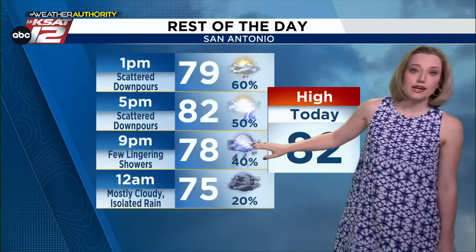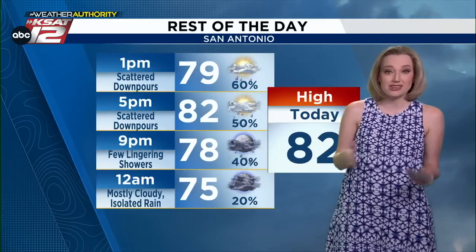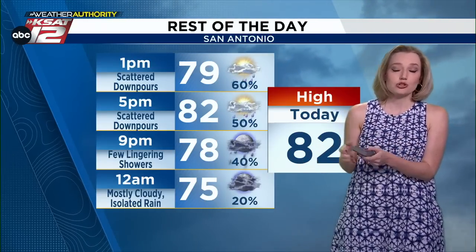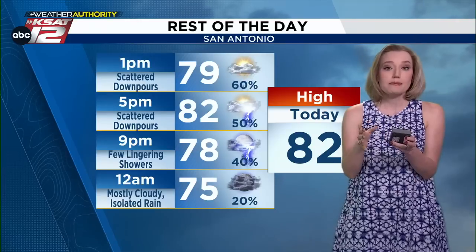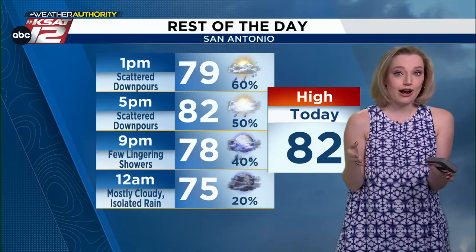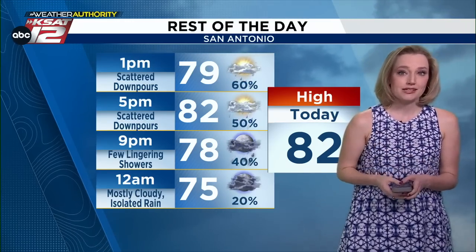For the rest of the day, what we're going to see is a few lingering showers and storms in the afternoon, but this is kind of the main show today for us. What's going on right now, high temperature of only 82. I'm going to be back to take a look at how much rain has fallen over the last 24 hours. It's impressive, and how that could potentially help out the aquifer. Tiffany, Erica. Thank you, Sarah.